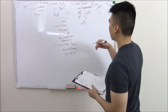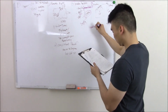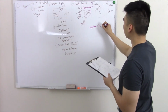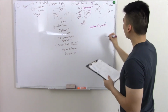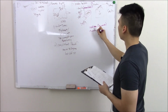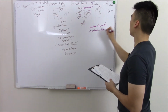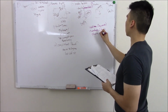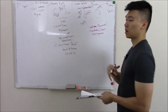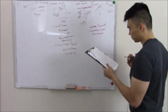The most common and most widely used diabetic drug is going to be metformin, aka biguanide. It increases insulin sensitivity, and also decreases hepatic gluconeogenesis. It stops your liver from making more glucose. That way you don't increase your blood sugar anymore.